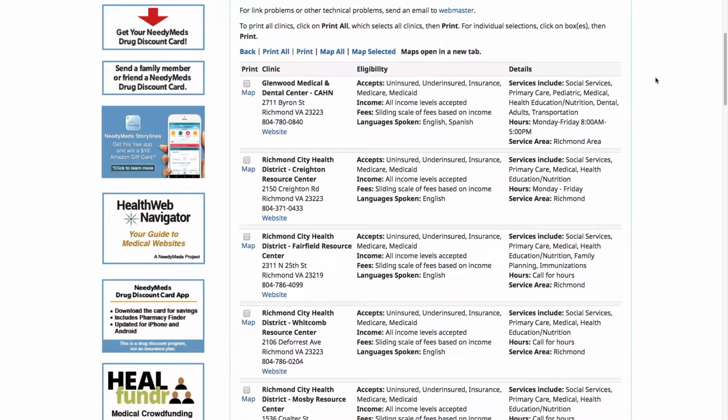One quick thing I wanted to point out: if you wanted to share this list with a client or patient, you can choose the print all option, and it'll do just that. It'll print all 21 of these clinics. Or you can choose, by clicking the box on the left, only those you think your client or patient will be interested in, and then choose the print option instead of print all. And it'll generate and print a list of only those you think will be helpful.